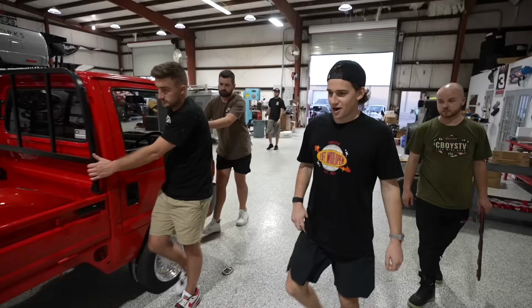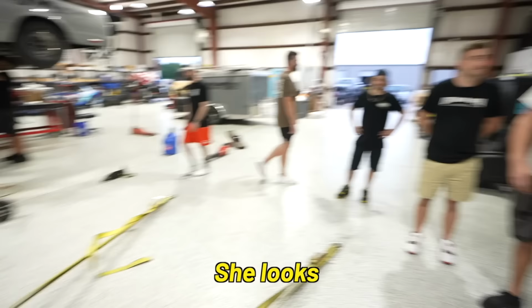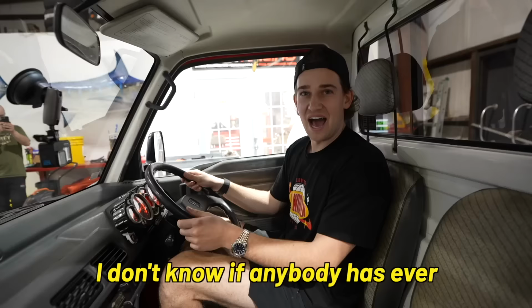On the dyno to see how much horsepower she really gained. Initially, it had 37 horsepower. I'm assuming it's got a little bit more than that. She looks sick on the dyno. Oh, yeah, I ain't gonna lie to you. It's a race car, this is where it belongs. I don't know if anybody has ever taken a mini truck on a dyno before.